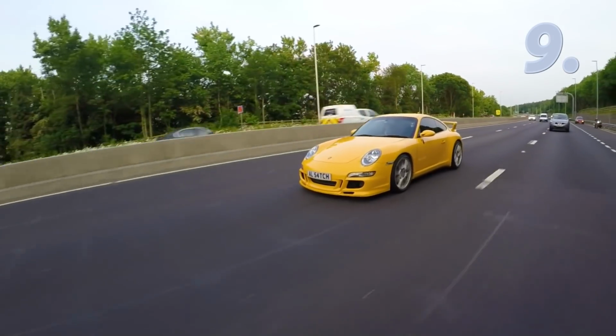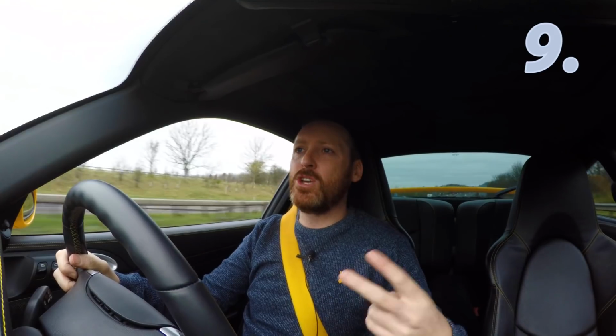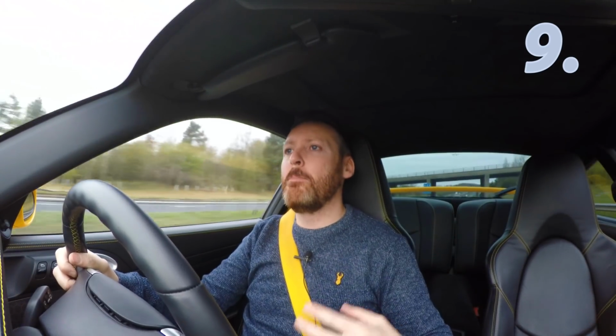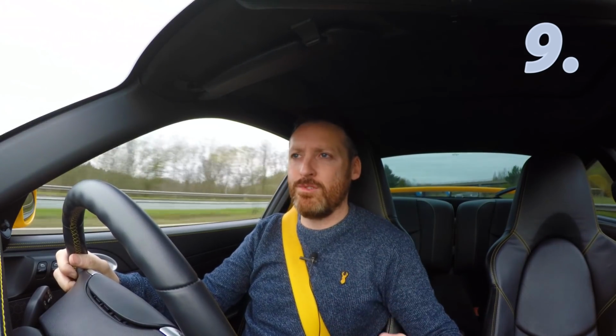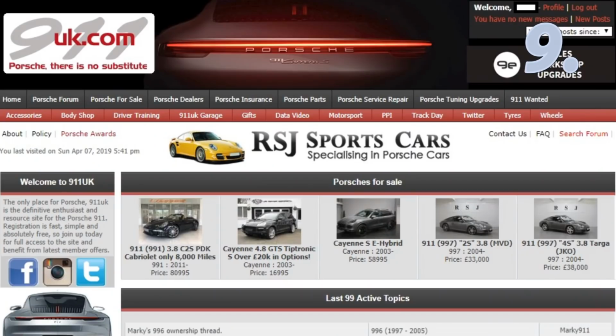I'm part of, I would say, 2 main car clubs. The Porsche Club Great Britain, so it's the Porsche Club. There'll be a local Porsche Club in your location in the world. There's a big one in America, the Porsche Club of America, Kuwait, Germany, France, they've all got their own Porsche clubs and the regions within those countries. So I'm in the Porsche Club of Great Britain and also 911 UK.